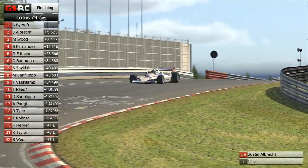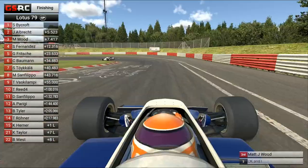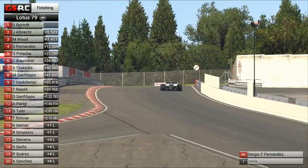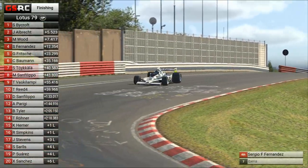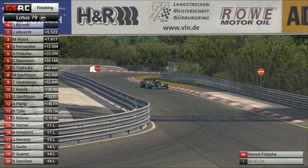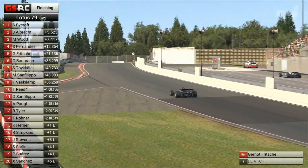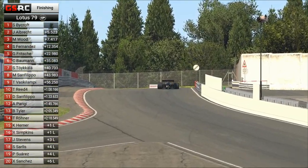Albrecht's going to manage to take second over Matt Wood, who will get a podium and finish ahead of Freesia for the first time on Sunday this season. And did Rohner have an off? Is that what you were talking about? Yeah, he had an off.